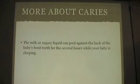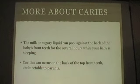So this is what happens. The milk or sugary liquid can pool against the back of your baby's front teeth for several hours while your baby's sleeping. So your baby's got their head up, and you've got the milk, and it just goes on the back of the teeth, and it just sits there. And if you don't wash it off, it's just there, pretty much back to that 24 hours. You're giving a good 8 hours right there. And over time, with the bacteria in there, decay can happen. Cavities can occur on the back of the top front teeth, undetectable to parents.